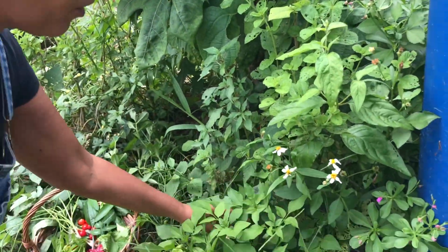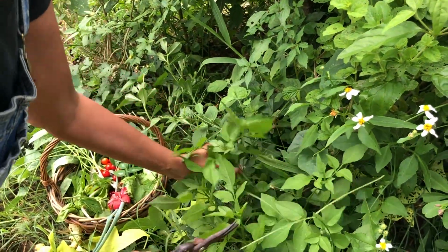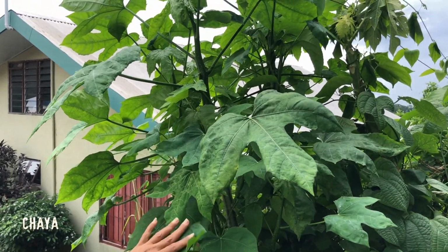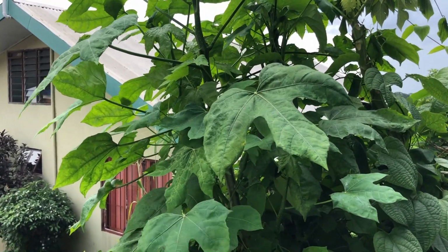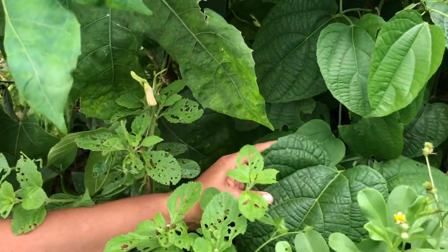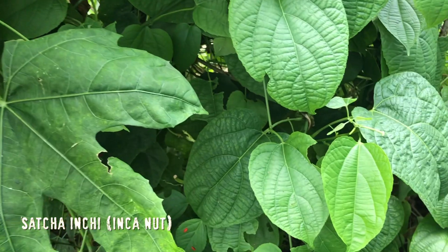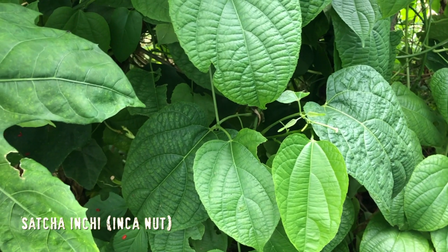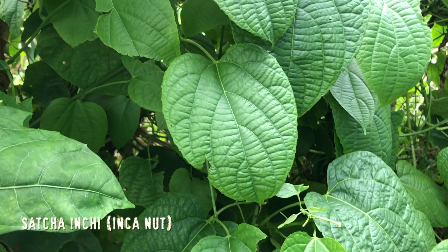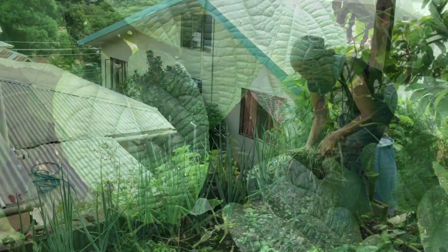This is for our rabbit, so we grow food for her in the beds. This is chaya, which is another high protein plant, but you have to actually cook this. And this is our real special plant. This is Sacha Inchi, Inca nut. It used to be endemic in the Caribbean, but we weren't able to find it here. But it grows in Peru, and it produces a nut that has the highest plant form of the omega oils.